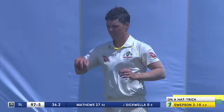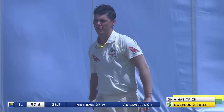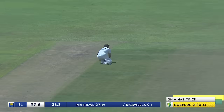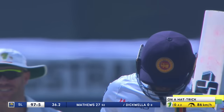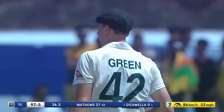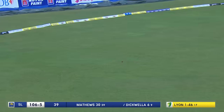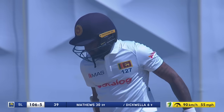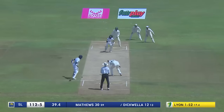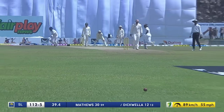Right, he's on a hat-trick. Three men on the leg side, catching another one at short mid-wicket. Slip in as well. Dickwella, he will play the Dickwella way. Goes for the slog sweep, and he'll get a boundary. Push down the ground. Might run away to the boundary.